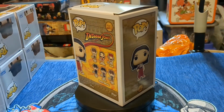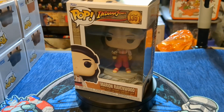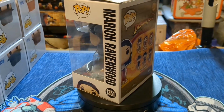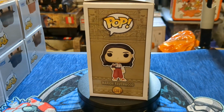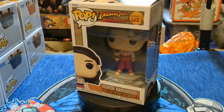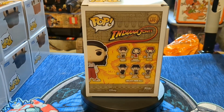For the last of the Raiders of the Lost Ark pops, we have Marion Ravenwood. She comes with the little monkey that she was playing with in Cairo. I really foresee them doing a whole bunch more of these pops. Because there's basically nothing from Temple of Doom, so you can get two or three out of there. You can get Marion in another outfit. There's no Belloq. So there's quite a few that they could still get from Raiders.